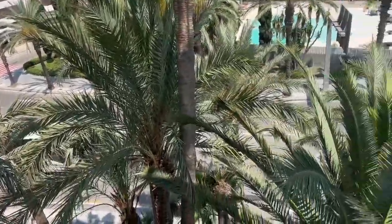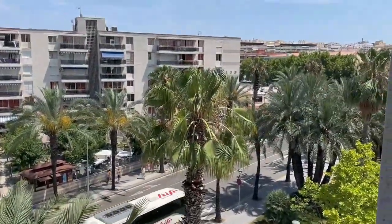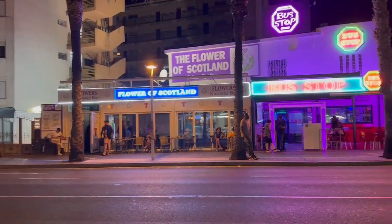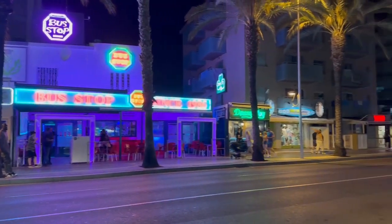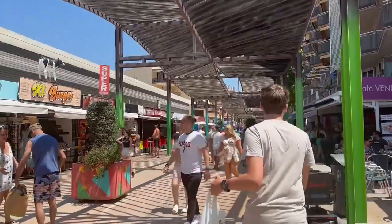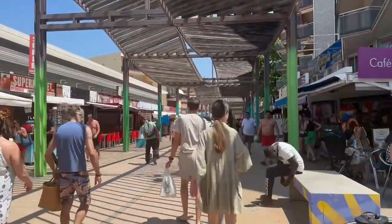Location wise, the hotel is in a great place. It's about a 5-minute walk along one main road towards the beach area and the main strip. There are plenty of restaurants, pubs, clubs, bars, anything you could possibly need en route as well. There is a mini golf opposite, so that's great for all the family. And there are also plenty of supermarkets, including right next door.